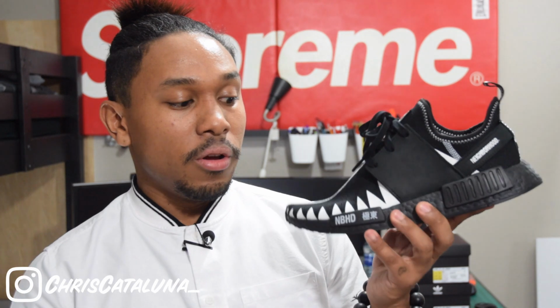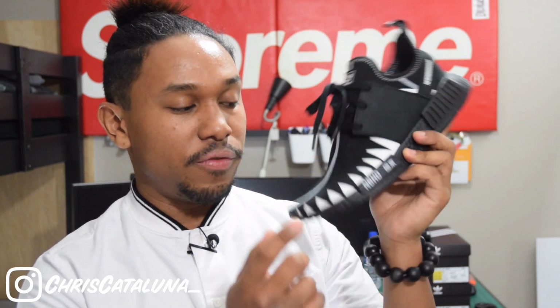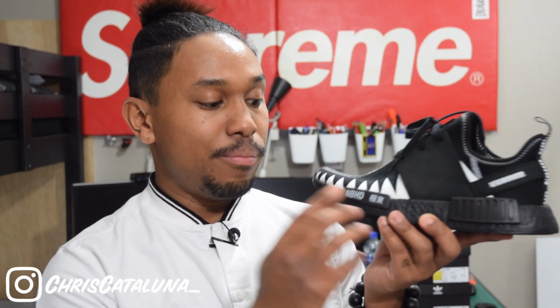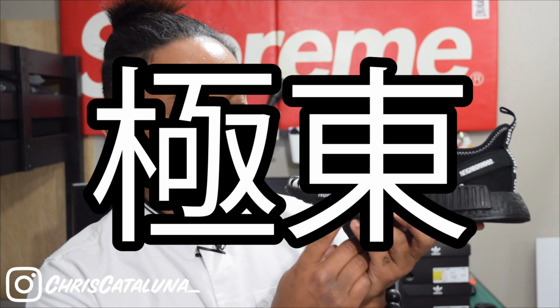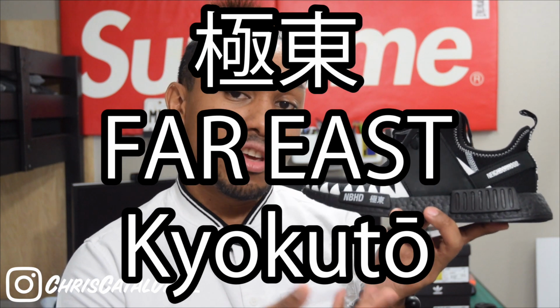Taking a look at the shoe, the upper is made out of fabric and it's actually stitched going all the way up, and it's stitched in white, so it's very noticeable. And along the side, you'll see the teeth marks that Nbhd is famous for. This is definitely a signature. The heel block is actually very plain, but looking at the front block, you'll see Nbhd's acronym, and you'll actually see these characters, and this stands for Far East if we translate it. And the pronunciation for Far East is Kyokuto.